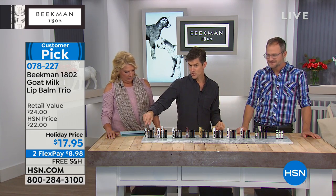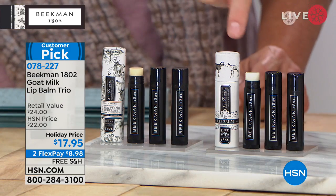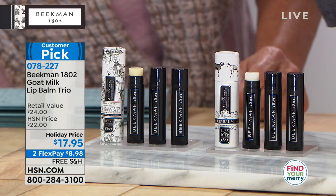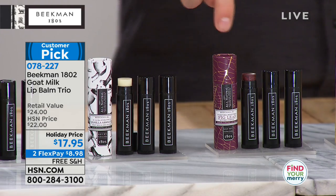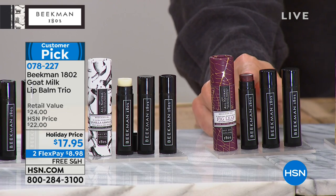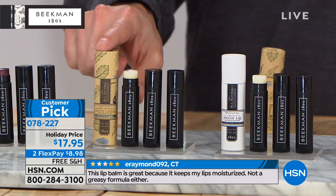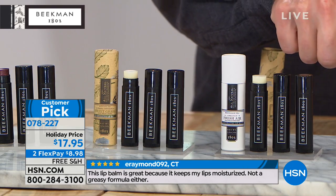Here are your choices. The Ylang Ylang and Tuberose, that sexy, sexy one. The Pure, completely fragrance-free. And all three of them come in the beautiful cardboard tube. We just have them sitting out for the demonstration here, but all of them come in the cardboard tube. The Voluptuous Fig has a little bit of natural tint to it. It's a burgundy. It's not a lipstick or a dye, it's a very nice blush light. Then we've got the Sweet Grass, the Fresh Air, and the Oak Moss.